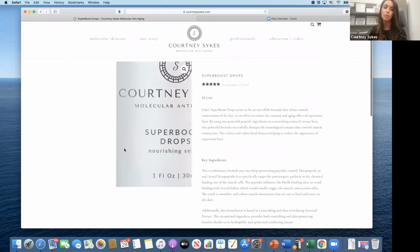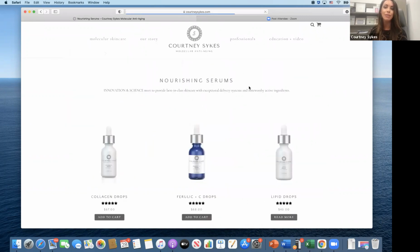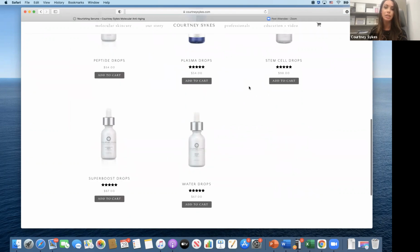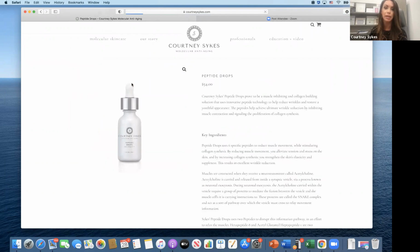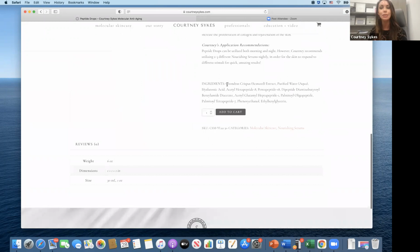Then Super Boost, ooh, that's my favorite. That one just came back in stock, by the way. And then you're going to see it, of course, and let me just tell you, I just ran out of this from my makeup counter, is the peptide drops. Peptide drops have your 6 different peptides in it. So literally it's got your seaweed extract as a delivery system as number 1. And then you have a little bit of water, which is very typical. Then you have hyaluronic acid, which binds water and hydrates the skin. And then you have 6 different peptides. So this one, you're going to feel it tighten up on your skin.